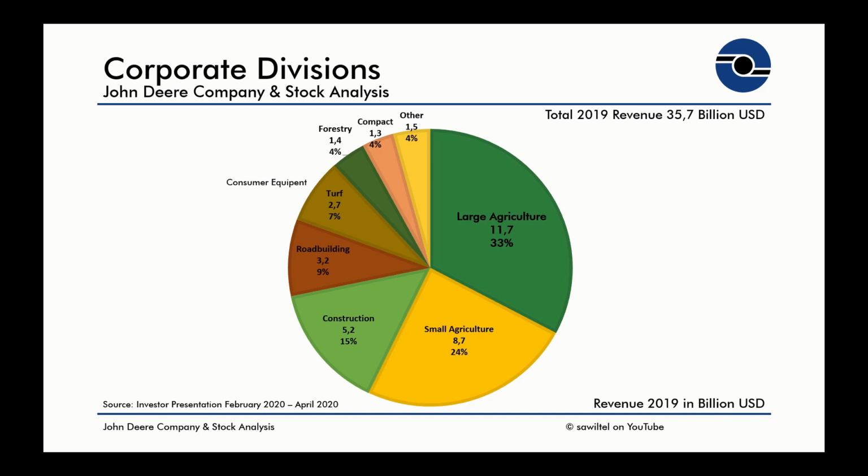This is the chart as a whole. So of course, agriculture, large and small, is by far the most important sector, but also this pretty new sector, construction, road building, is pretty new with 9%, and construction, but together they also make up like one quarter of John Deere's revenue, so you should not overlook them.